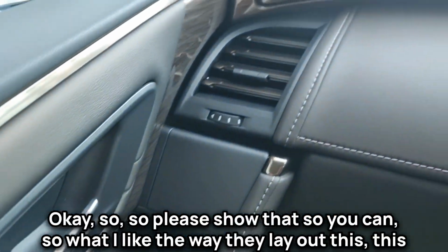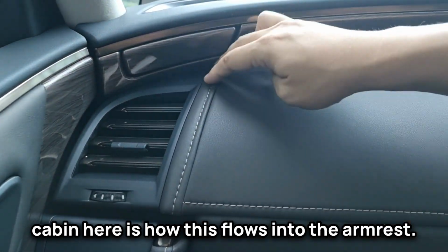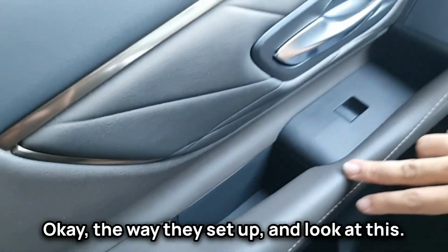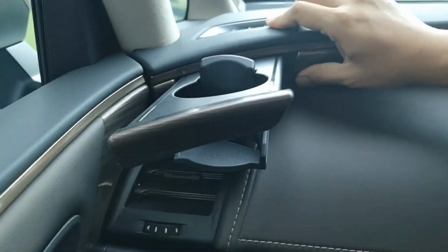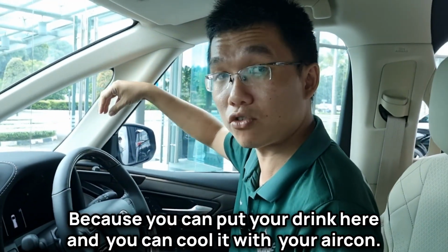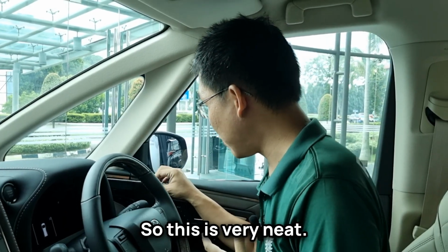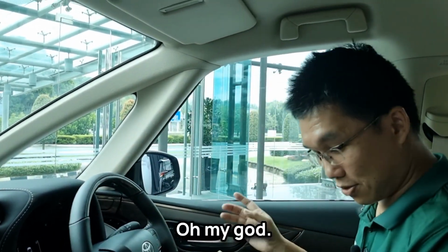So what I like the way they lay out this cabin here is how this flows into the armrest. So this is very neat. Okay, the way they set up. And look at this. Solid. They have it on the driver's side as well. And this is cool. Why? Because you can put your drink here and you can cool it with your aircon. So this is very neat. Okay. And yeah. Oh my God.